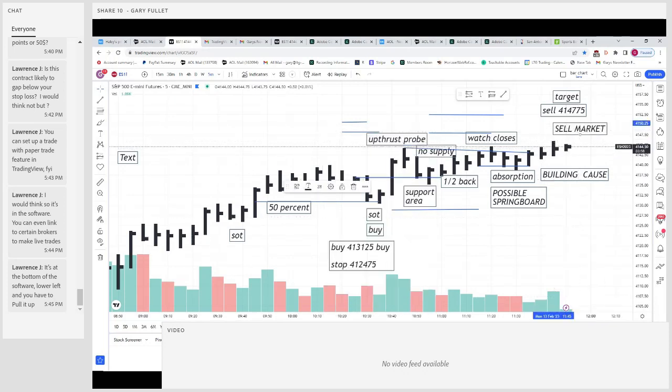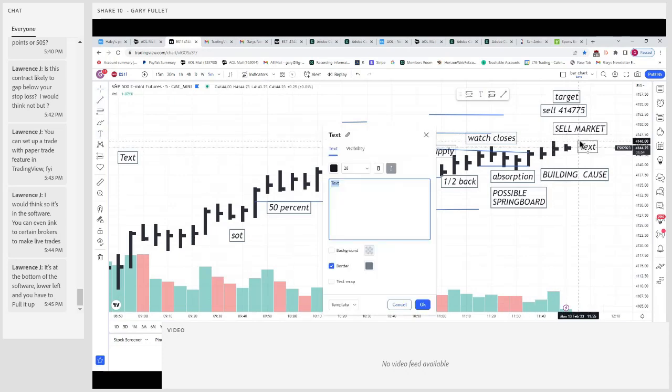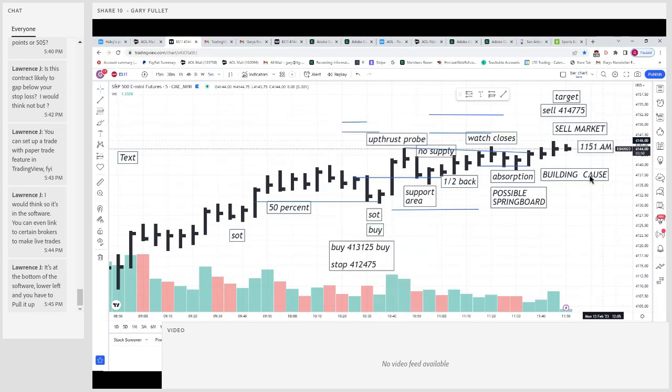So it's 11:51 a.m., right? 11:51 a.m., and 41.44 area last here, right? 41.44.